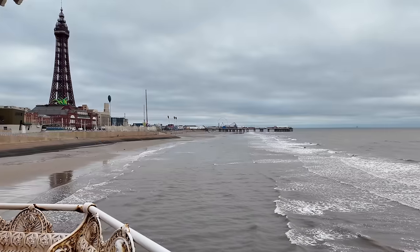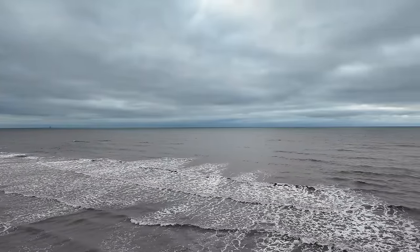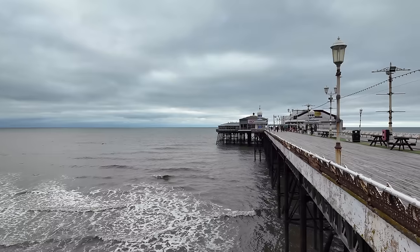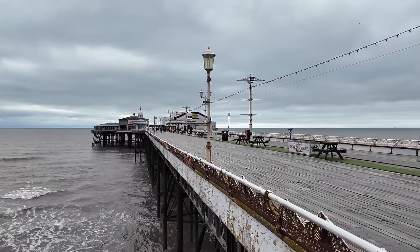But yeah, first of all, we're gonna have a look at this magnificent pier, because this was voted everyone's favorite pier. Let me know in the comments if this is your favorite pier or not. It's actually steeped in history. Fantastic example of Victorian era.